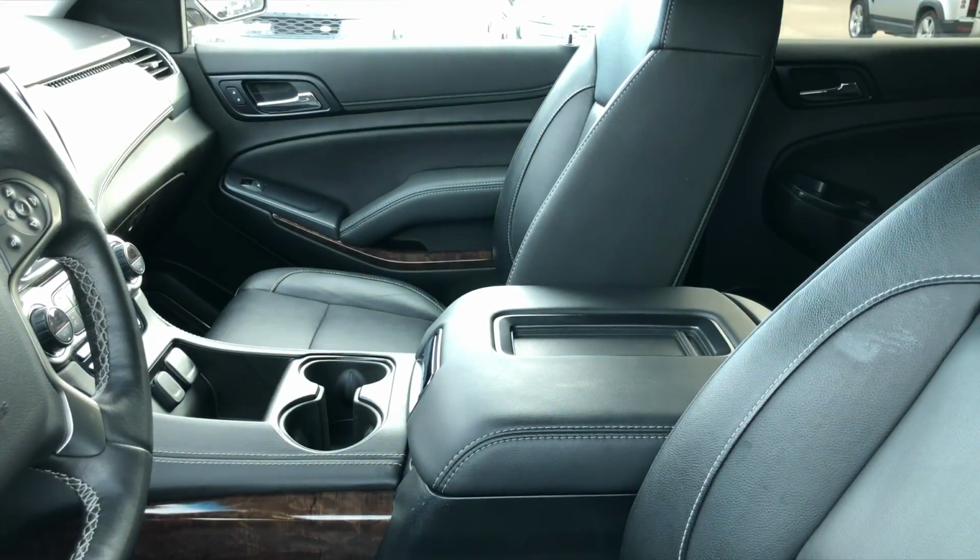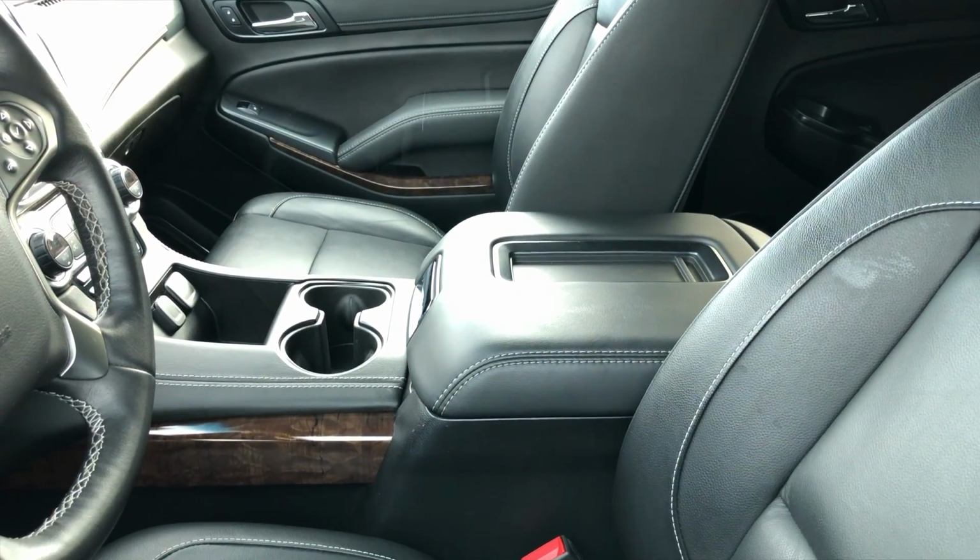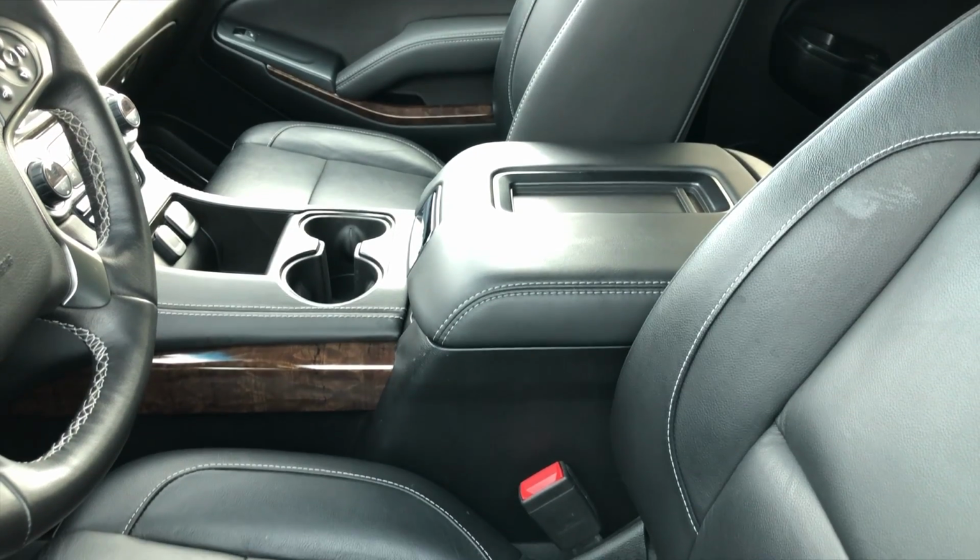And the interior is well decked out. Nice leather touches, lots of plastic, but it definitely doesn't feel all that cheap. It's a nice mid-grade feel to it. And because it's built on a pickup truck chassis, it does very, very well on rough roads, off-roading.